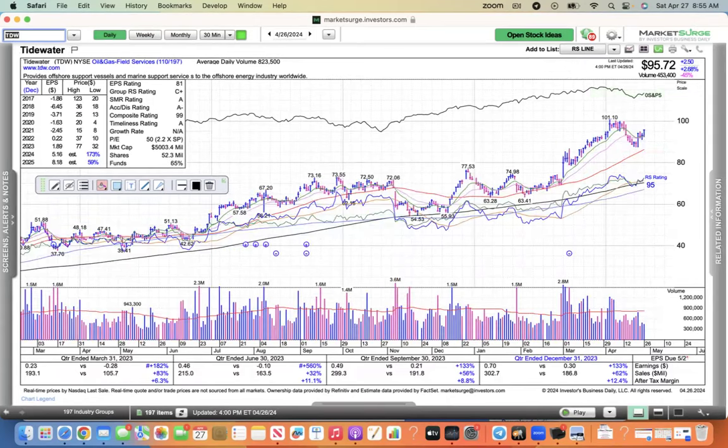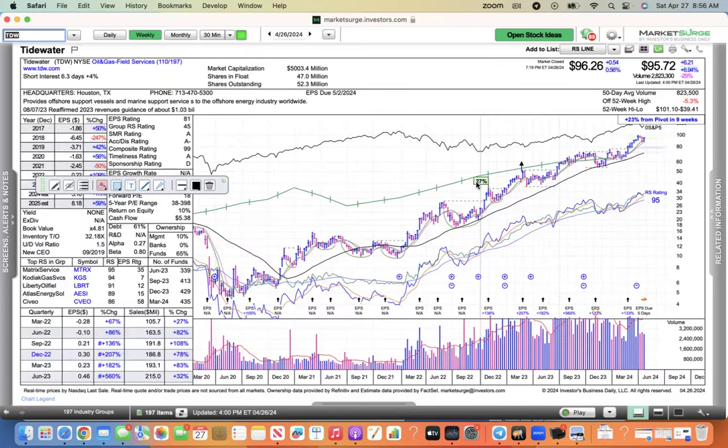Tidewater, this one didn't even pull back to the 50, found support, moved higher. They report earnings. That's why I posted this one. This is an oil and gas field services stock. May 2, which is Thursday, they're going to report earnings, and you could see just a steady eddy, gradual earnings line higher. And that's it for me.